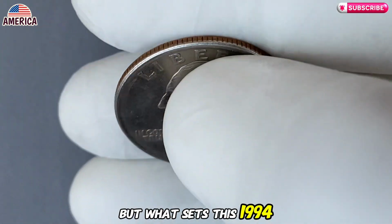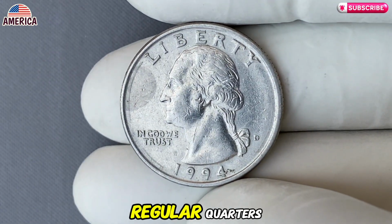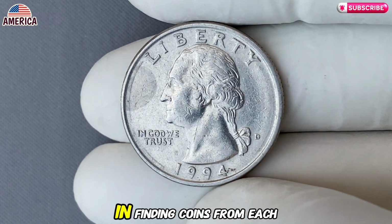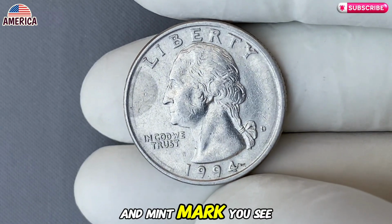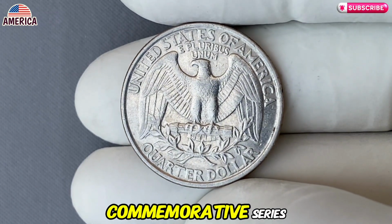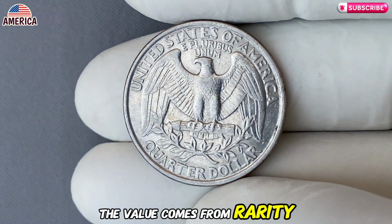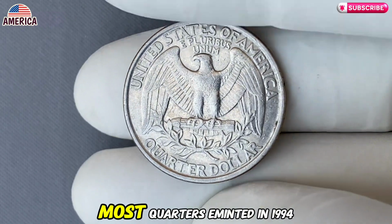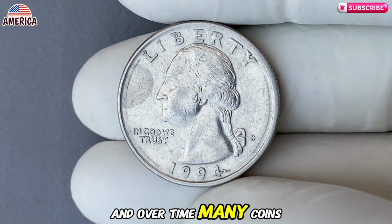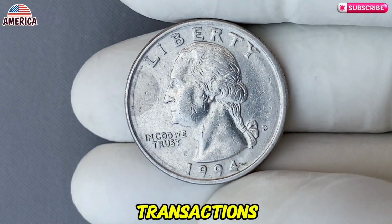But what sets this 1994 quarter apart from others is the fact that it was part of a set of regular quarters produced during a time when coin collectors were beginning to take more interest in finding coins from each year and mint mark. You see, while the 1994 quarter itself wasn't part of a special commemorative series or designed for a major anniversary, the value comes from rarity and condition. Most quarters minted in 1994 were circulated, and over time, many coins naturally suffered from the wear and tear of being used in everyday transactions.